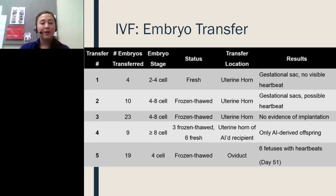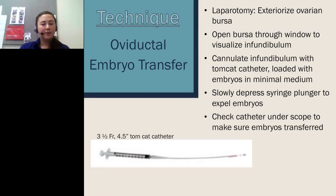So for our final one, we opted to attempt the oviductal transfer. For this, we recruited a lovely large breed hound female with nice big oviducts and transferred 19 frozen-thawed IVF embryos into her oviducts. Oviductal transfer is a little bit more complicated. We had to exteriorize the ovarian bursa, open it up to see the infundibulum, and then cannulate that with a Tomcat catheter, which is loaded with our embryos. In the future, I'd be interested in developing this with a laparoscopic technique, because I think it would be possible. But for now, this was the most straightforward way to go about it, going through the bursa.